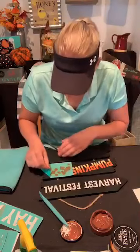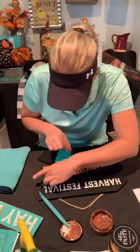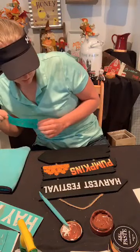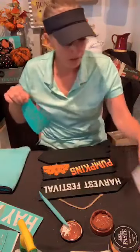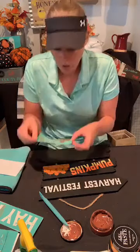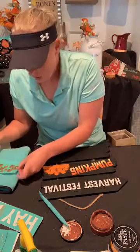All right, we're going to pull it off, see if I came close enough. Oh, I did, but guess what? It's so dark. If I want to redo it, I totally can. I just rewash this transfer, put it on, and put a different color on. I might have to. I don't know.